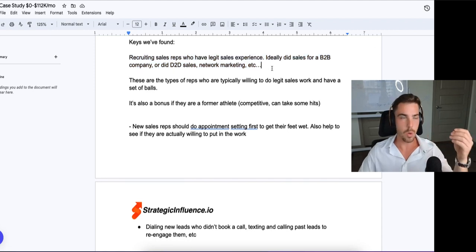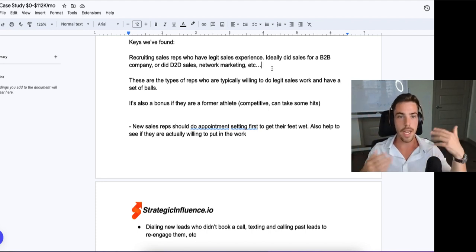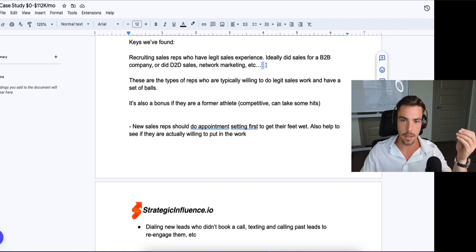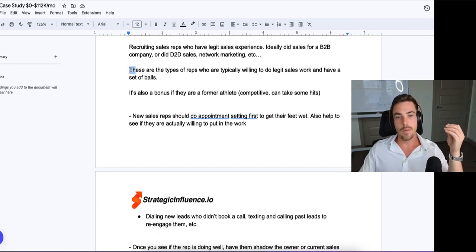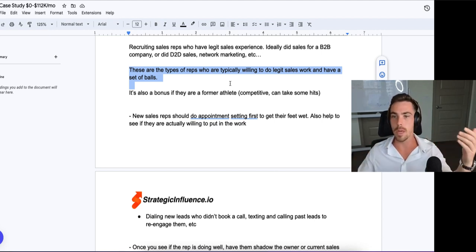They came from some sort of sales environment that they did well in before, and where the expectations were high, right? They're not just a newbie training in some program about how to do high ticket sales. Okay. They need to be a legit salesperson ideally. Okay. These are the types of reps who are typically willing to do legit sales work and have a set of balls. Okay. What I mean by a set of balls is they're willing to take damage. They're willing to do things that most other people aren't willing to do.